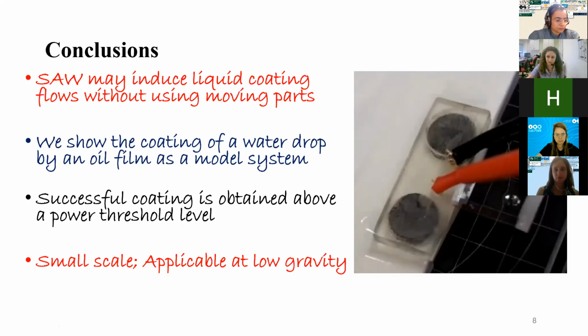So, conclusions. Surface acoustic waves may induce liquid coating flows without using any moving parts, and it's great because it's less prone to malfunction. Also, we show the coating of a water drop by an oil film as a model of systems, as I talked about before. After that, we can make new systems.